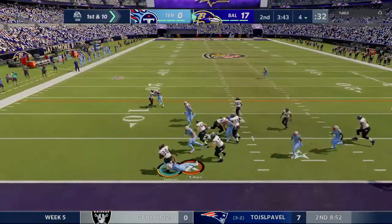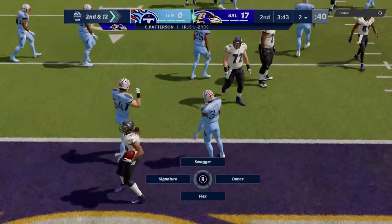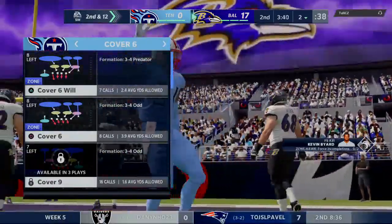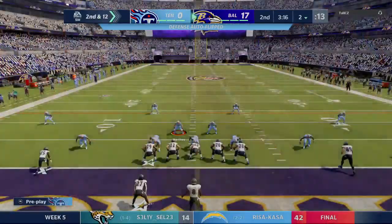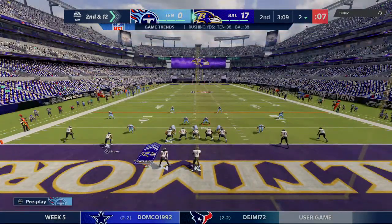They're going to start the drive here on the ground with Patterson. And they'll hit him for a loss as he's back to his 2-yard line. 2 yards the loss, 2nd and 12. And that's what I'd like to see out of this defense, a little fire, a little toughness. It hasn't been the best first half for them, but they did do a nice job there, forcing a loss on that play.